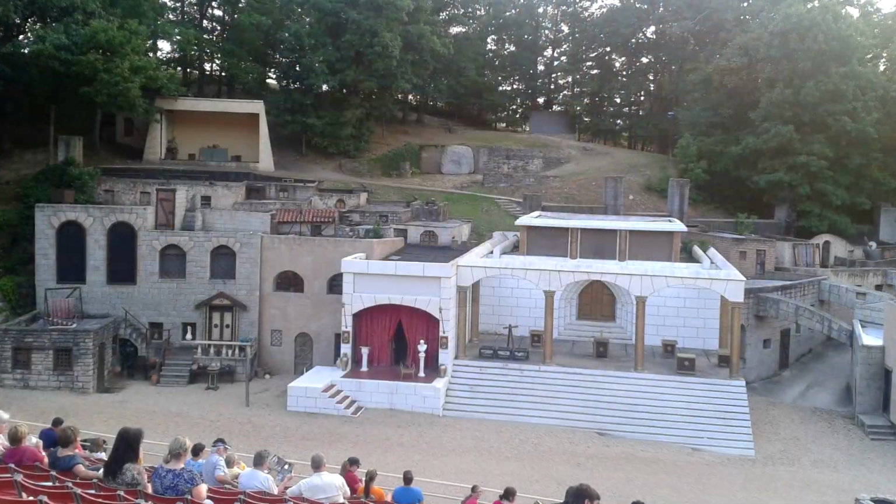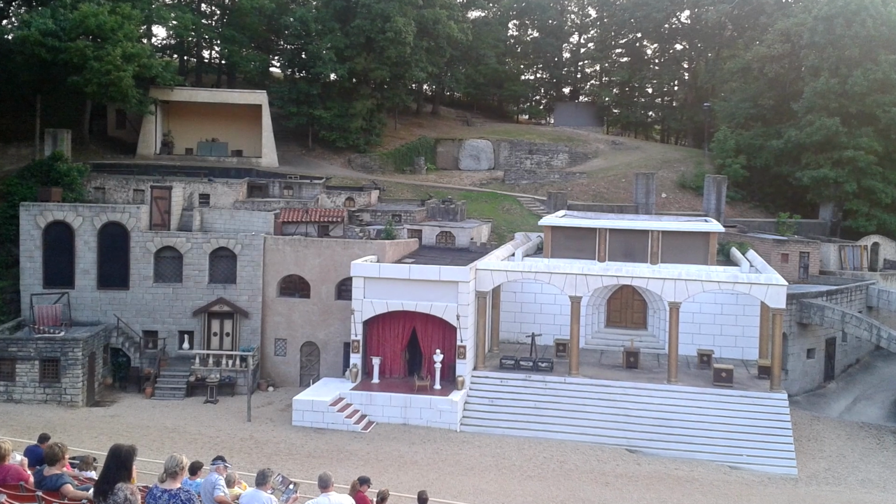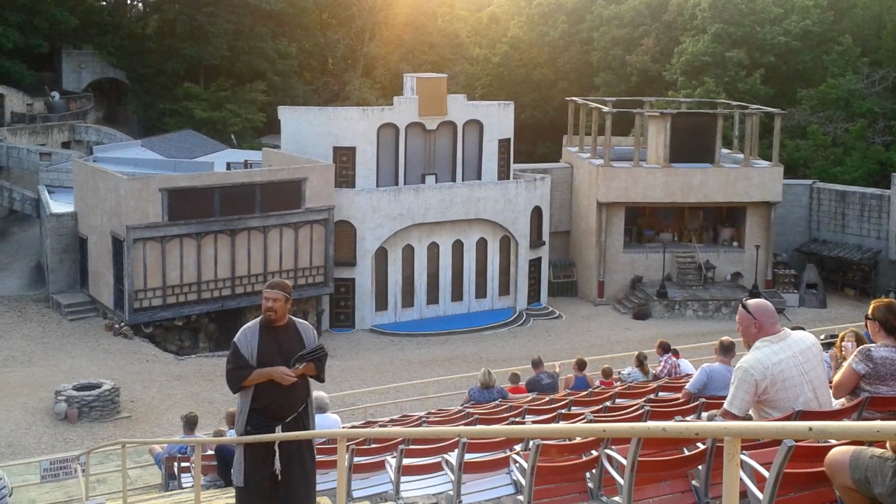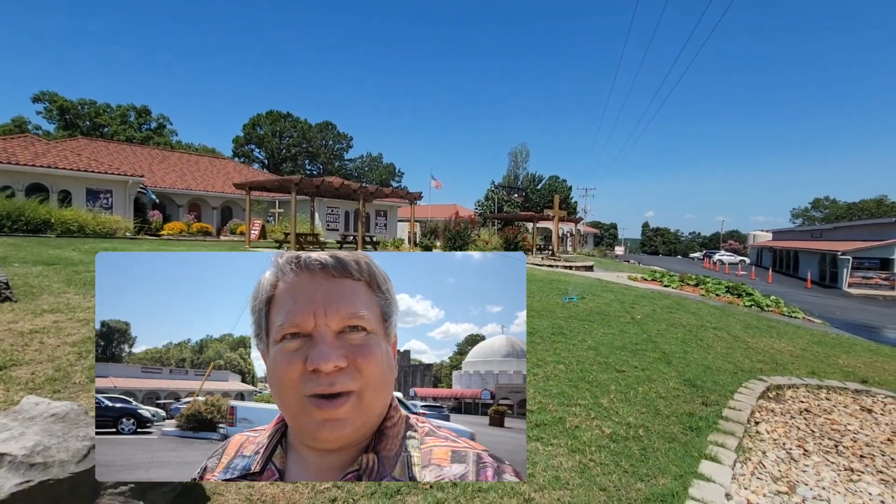It's a big outdoor play that depicts the life of Jesus. It's really kind of a neat little deal. They've got animals in it and other stuff. There's a petting zoo around here. And we'll see what else we can show you.